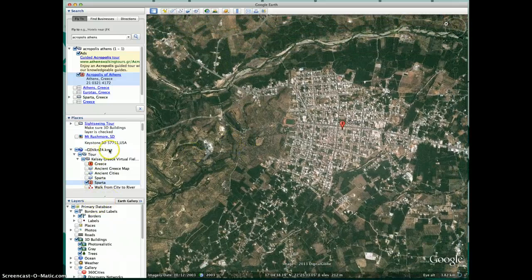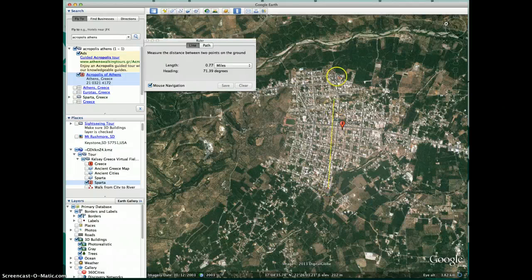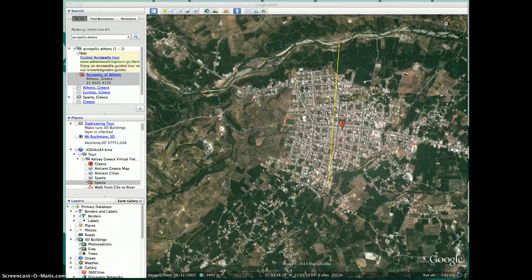If we measured using our ruler tool from the farthest side of the city to the river, we can see that it's about 1.3 miles. In your notebook, I want you to figure out how long it would take someone to walk from the furthest side of the city to the river, thinking that an average person walks 3 miles an hour. If your answer was about 45 minutes, then you're right. The average person would take about 45 minutes to walk from this side of the city to the river, which is not a bad walk, and I'm sure that the river was very helpful in order to sustain the city.